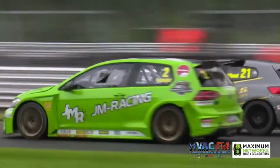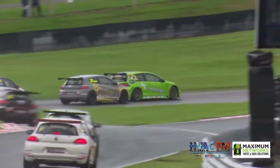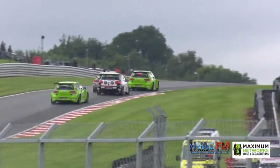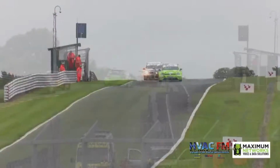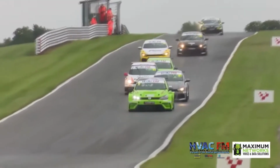Through Shell comes the field, and side by side for the race lead now. Around the outside goes Richard Gilbert on Andy Wilmot. He's got the inside line for the Britain chicane, and he has now gone through. So Richard Gilbert gets himself back in front, and can Wilmot fight back? He's going to try as they come over the hill. He gets a good exit from the corner, and then it's Ollie Brown trying to get through as well. 3, 4, 5, 6 of them nose to tail over the hill.